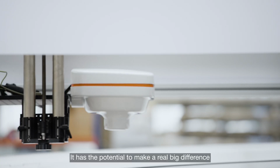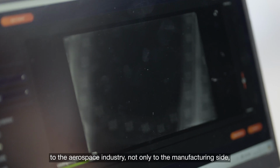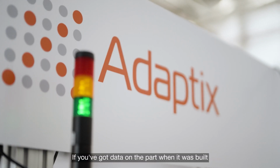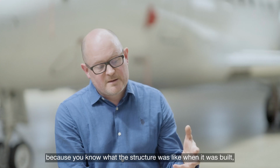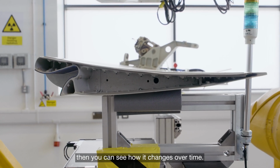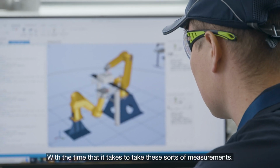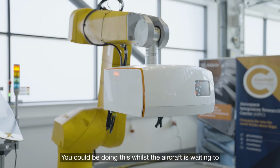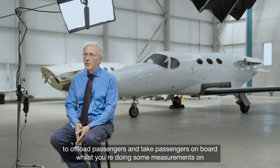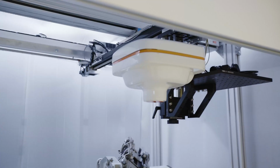It has the potential to make a real big difference to the aerospace industry, not only to the manufacturing side, but also to follow through the life cycle of the aircraft. If you've got data on the part when it was built, because you know what the structure was like when it was built, then you can see how it changes over time, and you just get more and more information about those parts. With the time that it takes to take these sorts of measurements, you could be doing this whilst the aircraft is waiting to offload passengers and take passengers on board, whilst you're doing some measurements on the other side of the aircraft, which you wouldn't be able to do normally.